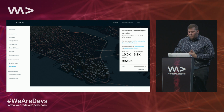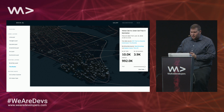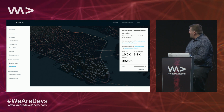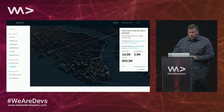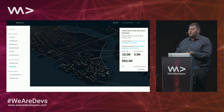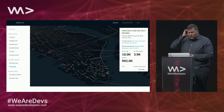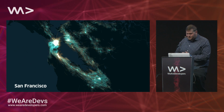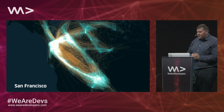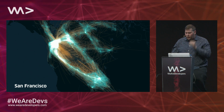This is my favorite one, which shows yellow cabs versus green cabs in Manhattan over the course of June 16th. Unfortunately, this animation's not working, but what we can see is all of Manhattan laid out with 3D renderings of the actual buildings, as well as the traffic flow for every one of the trips. And this is all powered with DeckGL. And the same visualization for San Francisco. These are pickups and drop-offs from a known location.